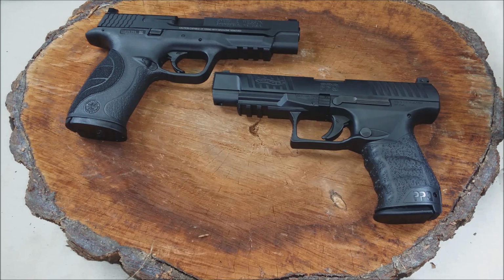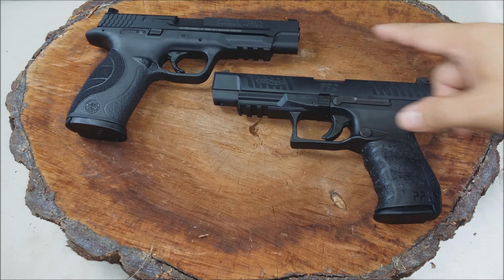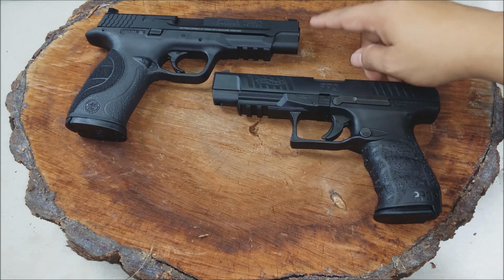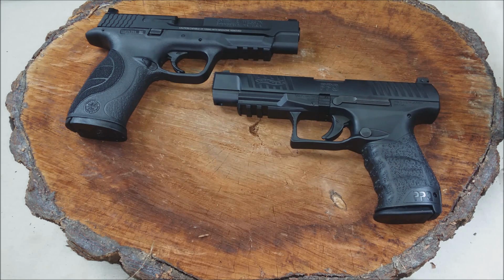So let's get into the review, guys. Both of these are polymer frames. They both have steel slides. I know for sure that the Smith & Wesson M&P is stainless steel. It uses a Melonite finish on the barrel and the slide, very similar to what they have on the AR-15s.